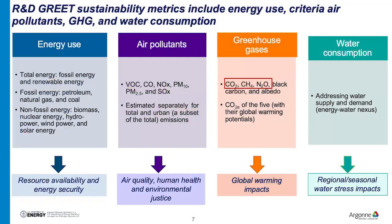What type of result do we produce from GREET? The four groups: the energy used by different types. We care about how much fossil energy is used, so GREET generates that. This is your energy availability and energy security.